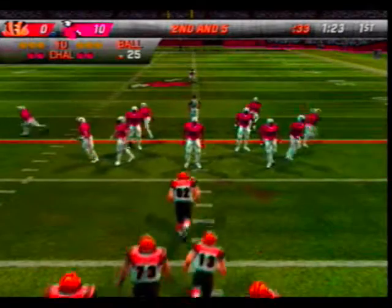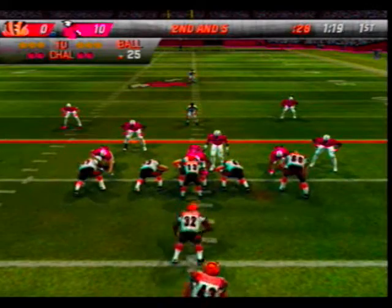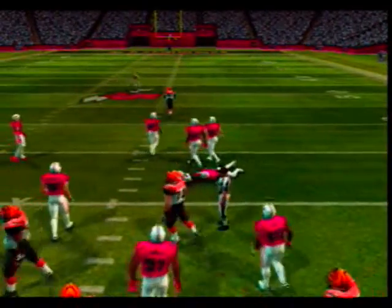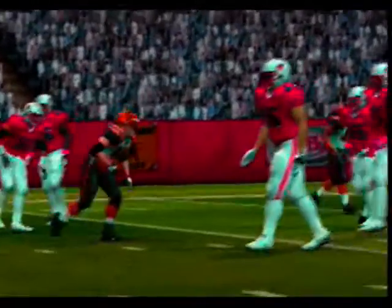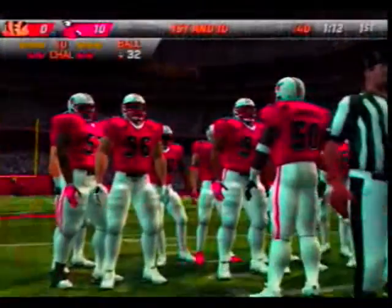Second and 5. Ball on the 25-yard line. Throws it. Root to the wide receiver. John, he's proven he's a consistent target. Yeah, especially in situations where they're looking to get first down yardage.